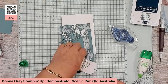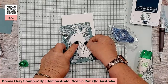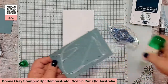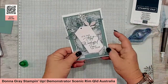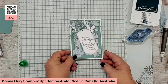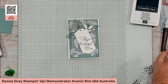Okay, so we're just going to, oops, pop that one on the front like so. Add some glue on the back here. And we will pop that on the front of the card. So you can see there, really quick, easy card using a couple of strips. So whenever you've got those strips of designer series paper, don't throw them away. You can always use them in another way to be able to get a different look on your card.